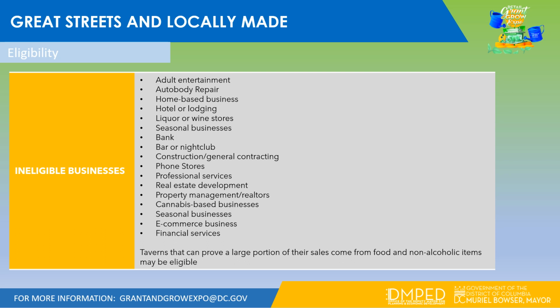Additionally, any professional services or e-commerce businesses are not allowed. You will need to have site control of your business.